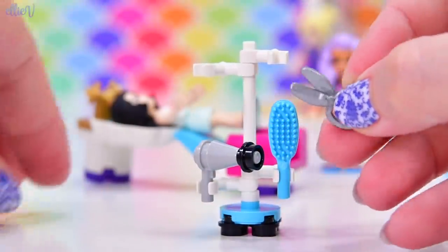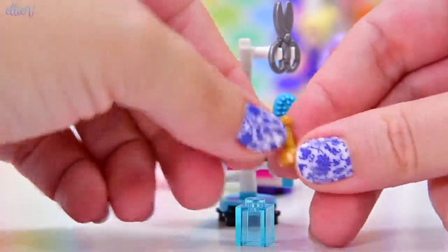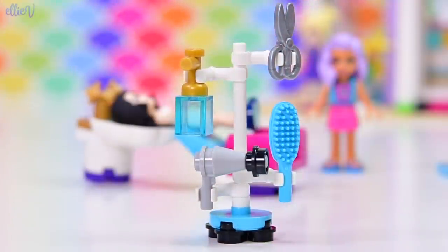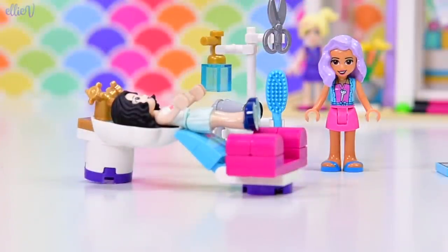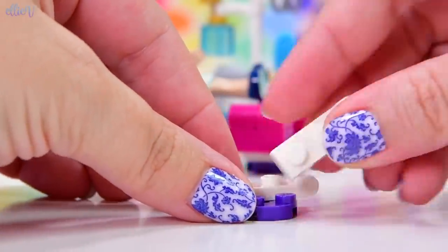That's obviously a fancy salon one. And some scissors for cutting, pointing up very sharply towards the ceiling, and a water bottle for wetting down the hair to make it a bit easier to cut. Alright, nice! That's really cool. So you can move that around wherever you want. It's like a little trolley thing.